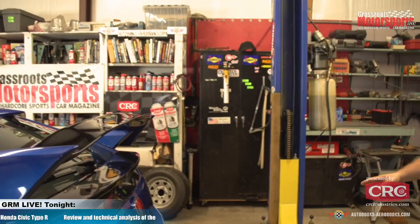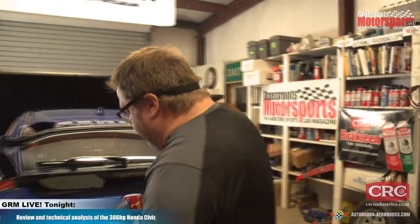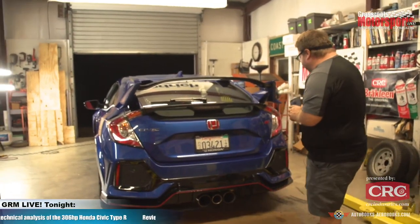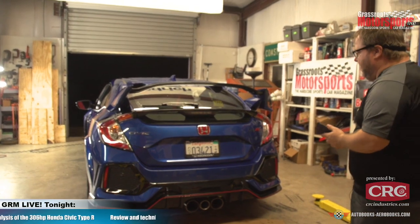Again, lot going on back here. It's got the appearance of some diffuser paneling back there. There is no actual diffuser under the car. This is just style for the most part, but you know, look, I'm not going to sit here and say there isn't a lot going on here.